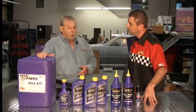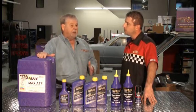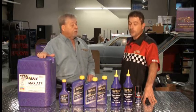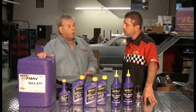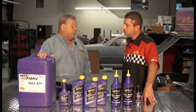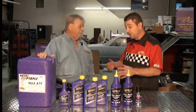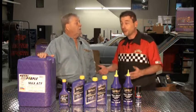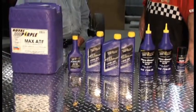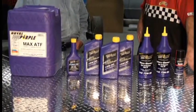And then this product, I think, is our ATF, our automatic transmission fluid. We make a number of products. If it's a lubricant, we make it. We make it for marine lower units. We make a grease. So it's not necessarily just for an automobile. Boats, ATVs, anything. Everything. Airplanes? Can't do airplanes.